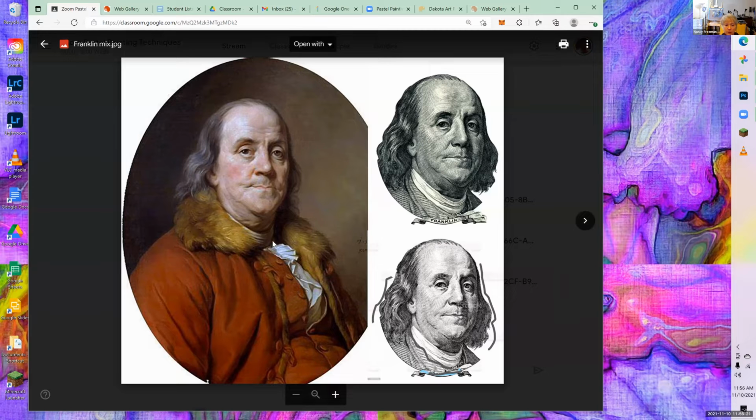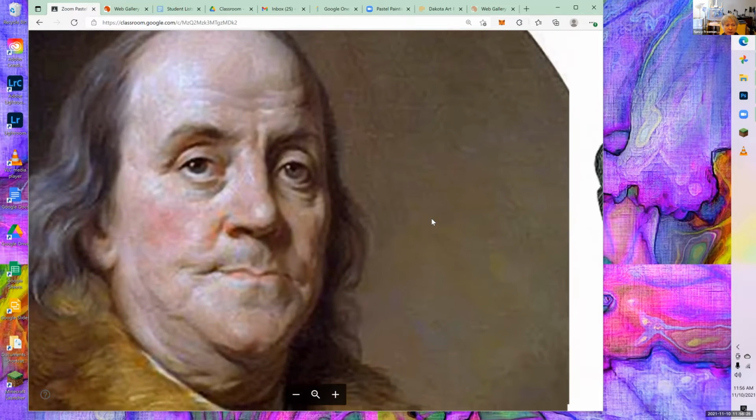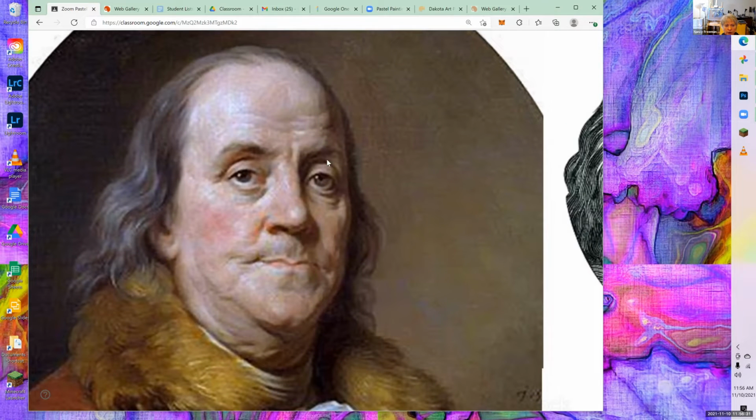And this is a really nice portrait. Let's zoom in on him a bit. And you'll notice here, let's talk about the darks and the lights on this. These are moving towards a raw umber brown.